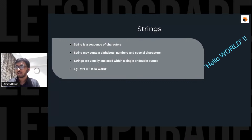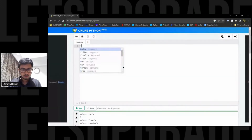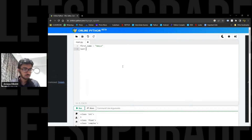Like here I can write a new variable, let's say first name. Here I can write my first name, that is Ameya. Now look at here again. Again I'm using double quotes. Whenever we use double quotes, we should know that we are using the concept of strings. Now I will define a next variable.